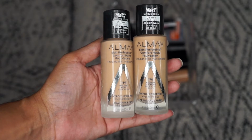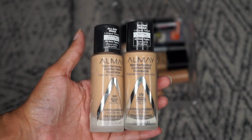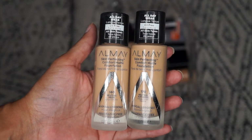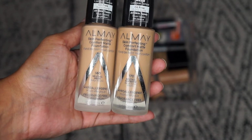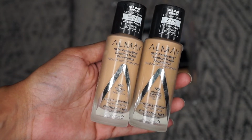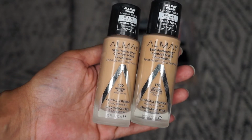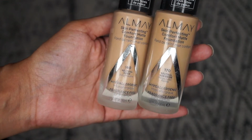I do have 2 of the Almay Skin Perfecting Comfort Matte Foundation. I have to say, if you are an oily skin girl, even though it is a comfort matte and an oil-free foundation, it does get oily on the skin within like 4 hours or so. I would more recommend it for maybe someone who's combo skin, even dry skin. I think you will like it. It doesn't feel mattifying at all. It doesn't feel drying or anything like that on the skin. So I feel even though it says matte, it's more for combo to maybe drier skin.